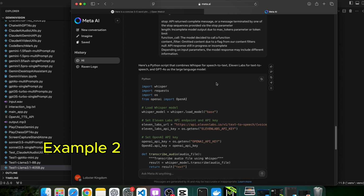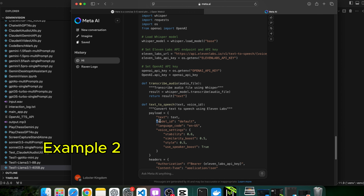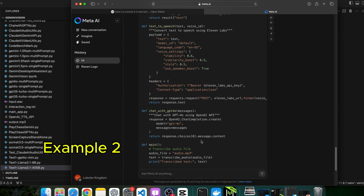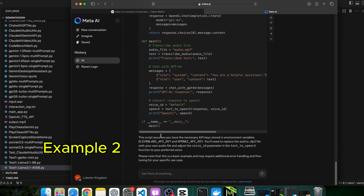Also, the style is very similar to our 8 billion model, very simple. It gives us, okay, this already looks better. Model IDs, headers, okay. And then you have the GPT for the LLM chat, and you have the audio file. Very simple, less wordy. See, the explanation is also very simple. You will need to replace audio 3 file with your own audio file and adjust the voice ID parameter in the text-to-speech. Now I understand this bit.